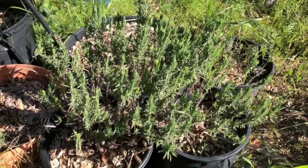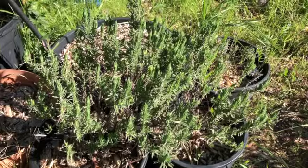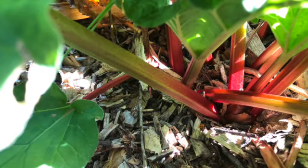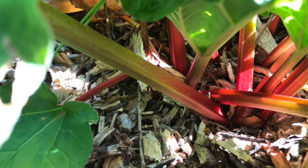Spanish lavender's done great too. It's had everything thrown at it. Still comes up and blooms every year. They're all in containers. I've had this rhubarb plant for years. I'm waiting for the first year I can harvest. It's taken quite a while.